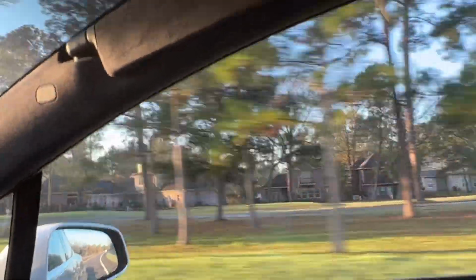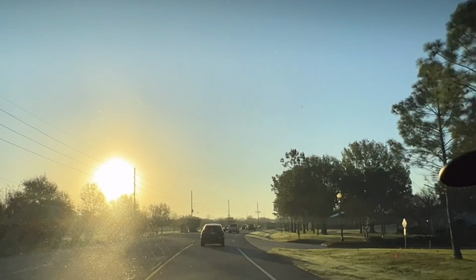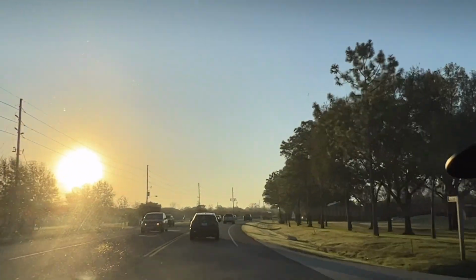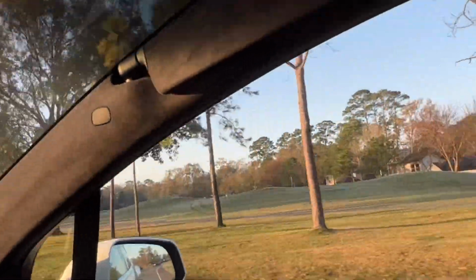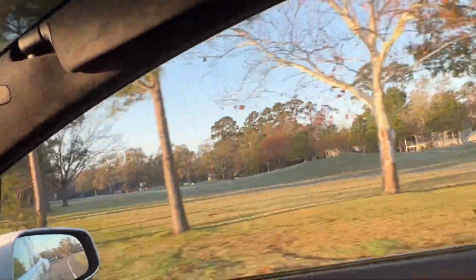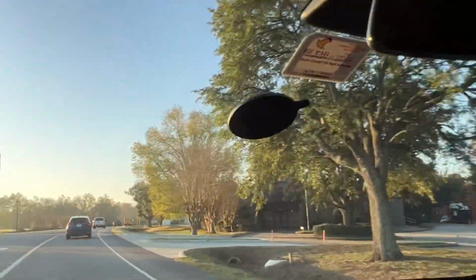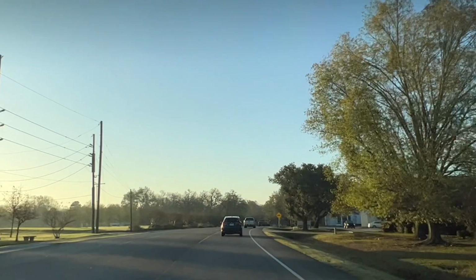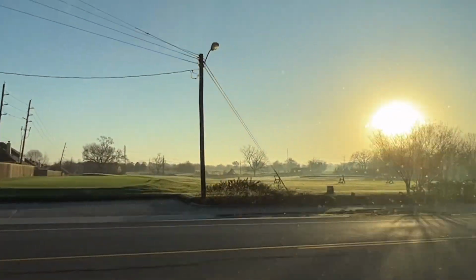The brightest ever. Like the sun is bigger than normal. Hitting range.